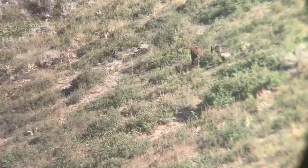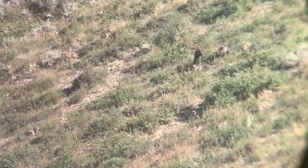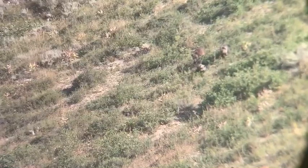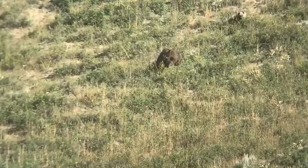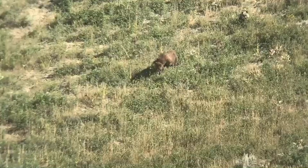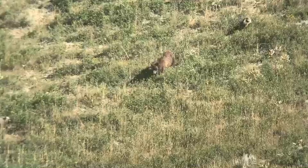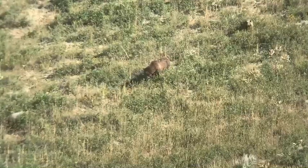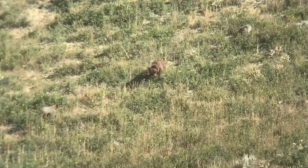For those of you who don't join us every week, I should do a little bit of introduction. Grizzly Bear 399 is arguably the most famous grizzly bear in the world. And at 24 years old, she's actually had quite a few cubs in her lifetime. This set of four is only her latest. She's also had three rounds of triplets, and she's beloved for not only her ability to raise multiple cubs, which is very difficult and very rare, but also for the fact that she does so successfully year after year, even into old age.